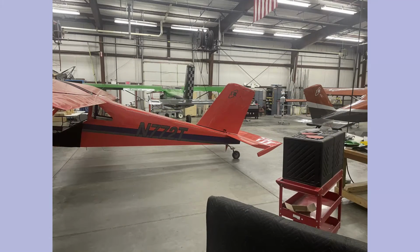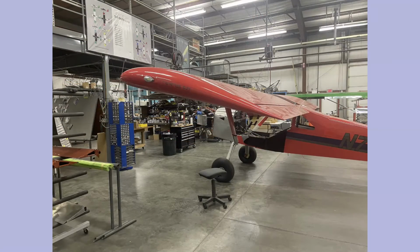Beautiful things. My particular aircraft is a RANS S6ES. The ES stands for extended span. They aren't making those anymore. They made over 1,000 of them. But now they're working on a variety of newer aircraft. So that was my experience with RANS Design.